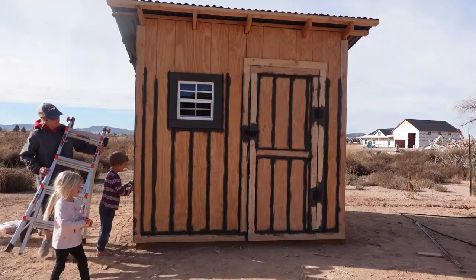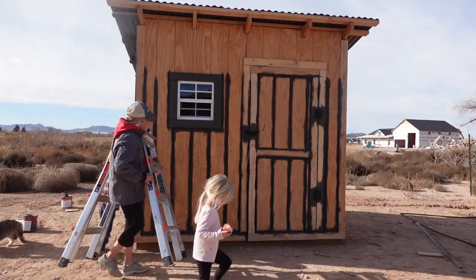Well, phase 1, right? So phase 1 nearly done. It's gonna look so good. I can't wait to see it all done.